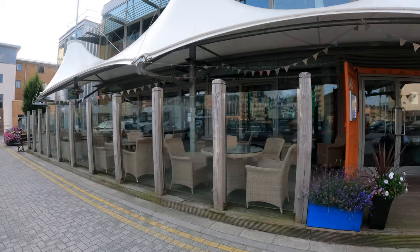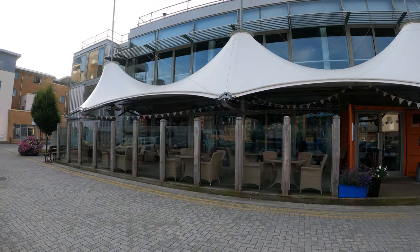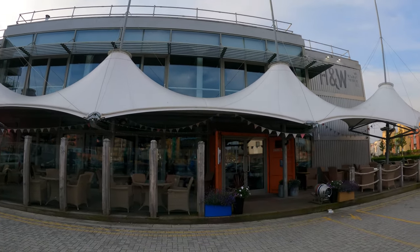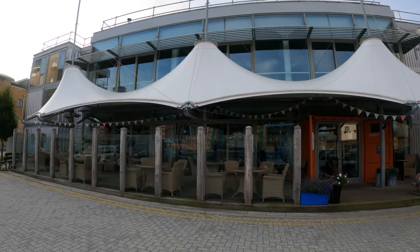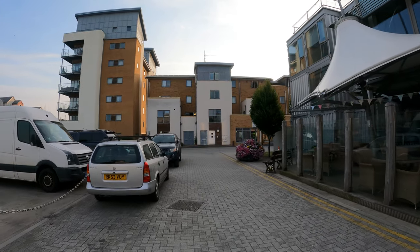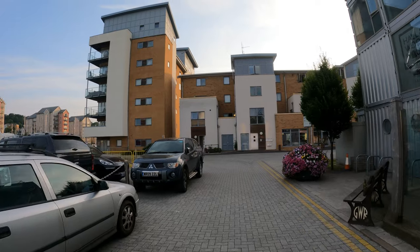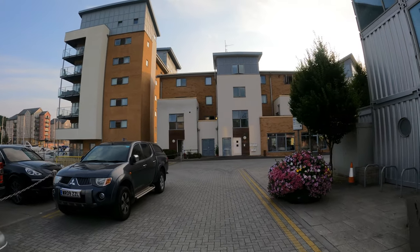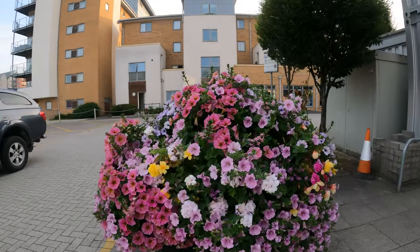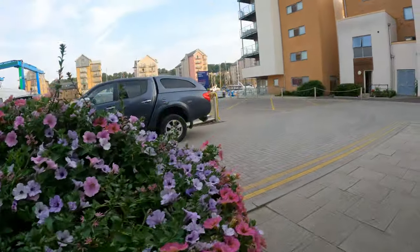Here, this is HNW. They do amazing food as well. Let me go back a little bit so that I can see how beautiful this restaurant looks. They have a car park at the back, so if you want to park your car, feel free to pop in there, and then probably grab a seat outside here or grab a seat inside. I just love flowers, so I'm just going to take some video of these beautiful flowers.